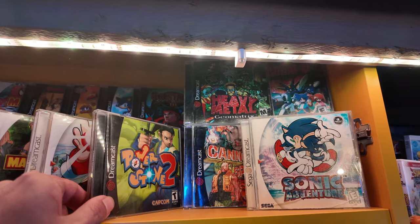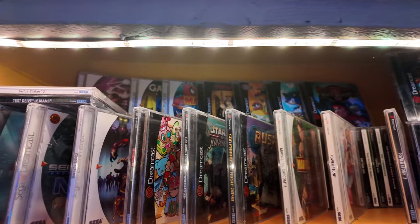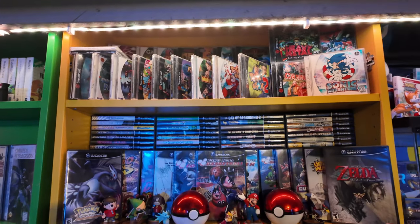This was about to fall for some reason. Power Stone 1, Marvel vs. Capcom, Rush, Star Wars, Jedi, some of the Amigo, Zombie Revenge. We got some sitting back there as well on the top so people can see them. Third Strike, Sonic Adventure 2, Bomberman, Fatal Fury, Marvel vs. Capcom 2, Gauntlet Legends, Dynamite Cop sitting right there. Sorry, it's a little hard to focus back there, but you guys get the idea.